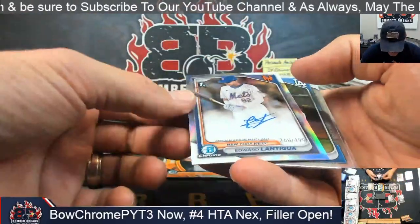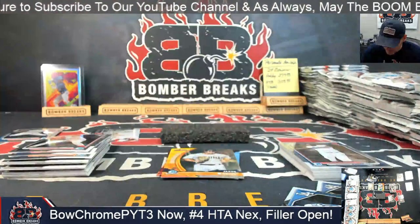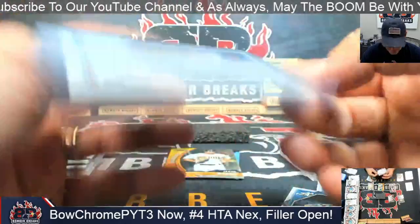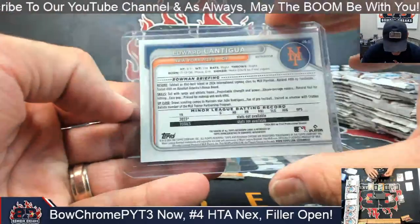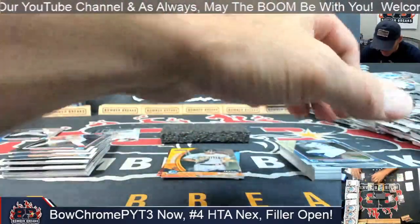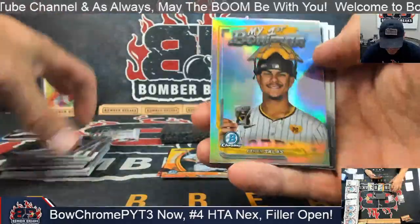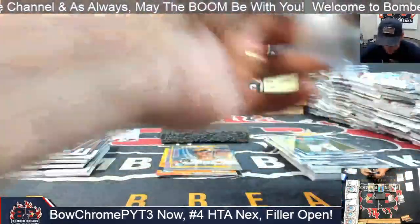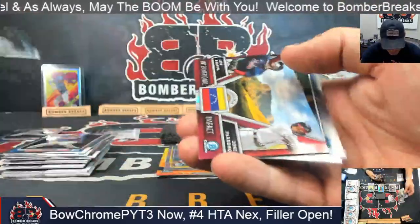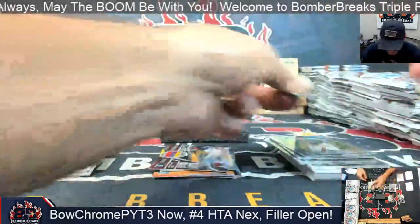Mets autograph. Edward Lantigua, 268 out of 499. Lantigua. Mets. Nelson. Boom. Forty-first best talent in the international signing class. Mets kind of loaded in this one. Salah, first Bowman card. Kevin Arrow. And there are two Braves on that one.